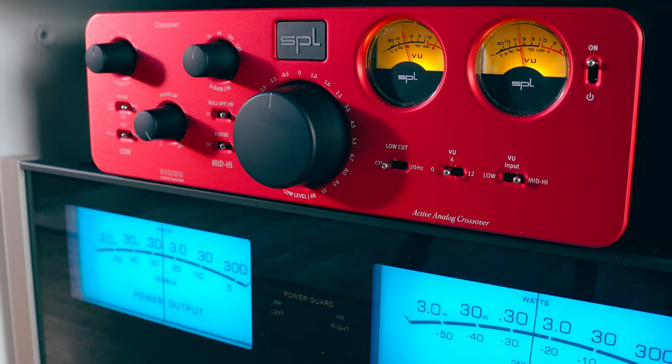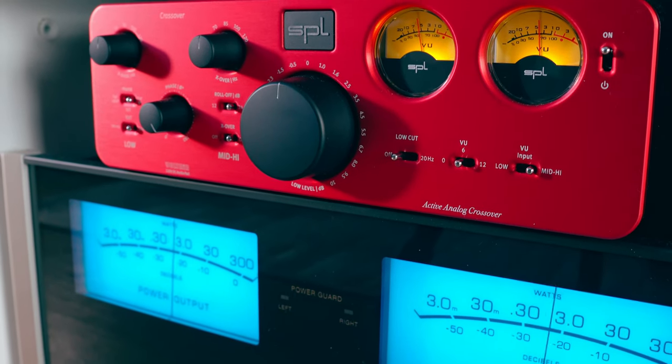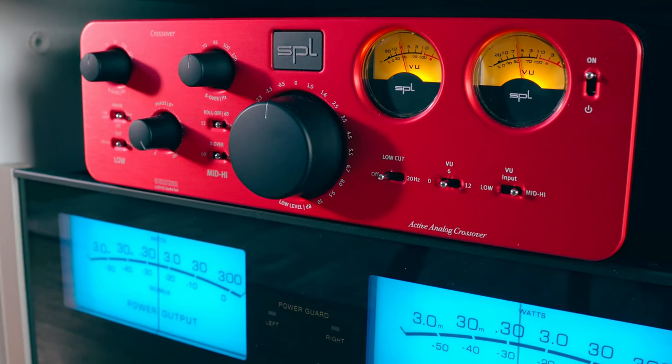It took me weeks, months of testing, and I spoke about it when we reviewed the SPL Crossover. It's an active crossover and is exactly made to integrate a subwoofer into your hi-fi stereo in 5 minutes. It's crazy. Just take a look at the video review.